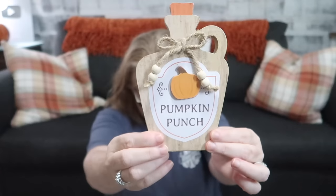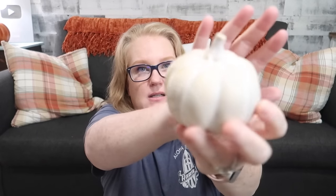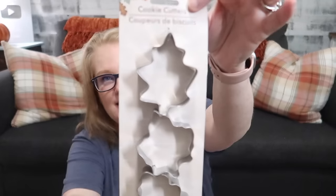Let's see now. Okay, I can do this. All right, we are starting off with one of these little jugs that say pumpkin punch. A pumpkin pick, can't go wrong with pumpkin pick. Let's see. Oh, these are, okay, hold on. There's items that are actually wrapped. Oh, cute. Okay, these are really cute. My Dollar Tree has no fall stuff out. So it's a kind of neutral colored pumpkin. Some leaf cookie cutters. She knows I like to do stuff with clay, so that's fun.